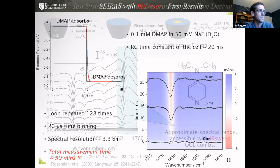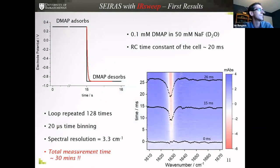So the experiment was pretty simple. The top left graph is showing you the potential step sequence. We basically hold at a potential of 300 millivolts versus silver chloride, where the DMAP molecule adsorbs on the gold surface in the form of a monolayer. It's got a surface coverage of about 7 times 10 to the minus 10 moles per square centimeter. And then we step the potential to negative potentials, minus 900 millivolts, and the DMAP completely desorbs from the gold.